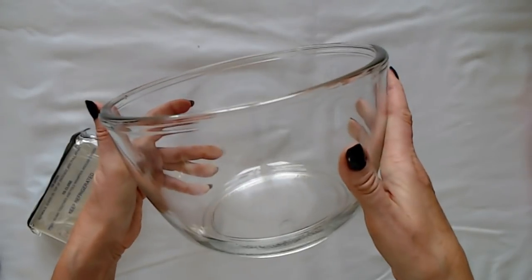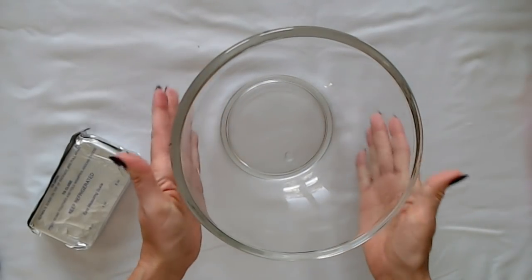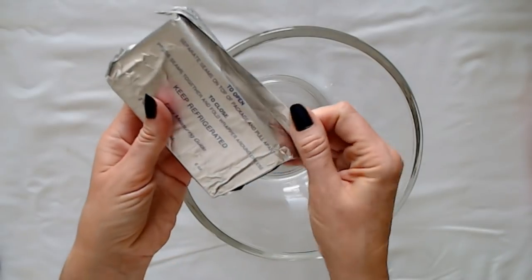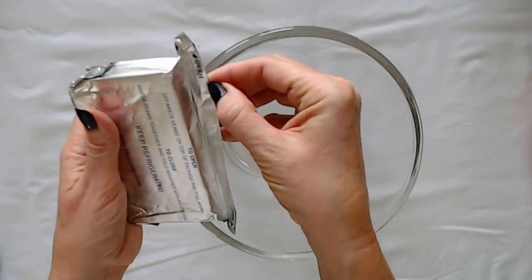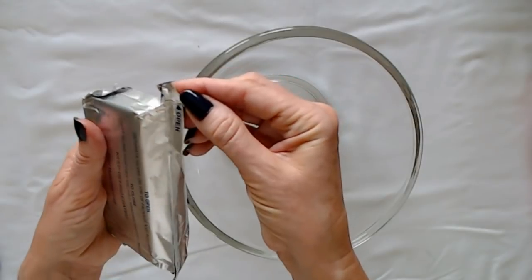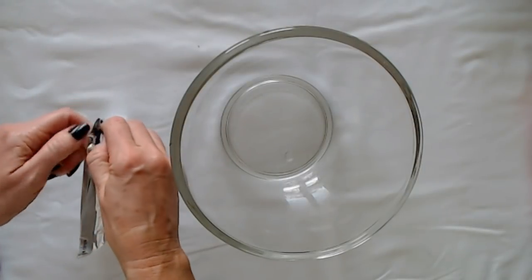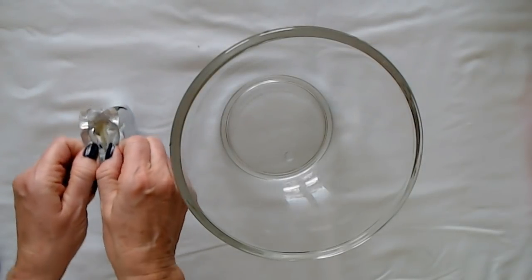Okay, I have my lovely thrift store purchased mixing bowl. It's quite nice. Now we're going to take 8 ounces of cream cheese and we're going to mix it with our electric mixer. I am not including the actual mixing in this video because it's very loud. I don't find it relaxing.